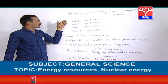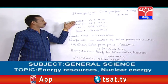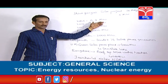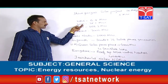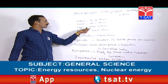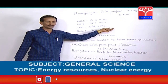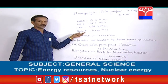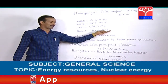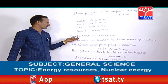If we look at solar energy capacities in various years, in 2005 we had only 6.4 megawatts of solar electricity added to the grid. In 2010, we had 25.1 megawatts. In 2011, we had 468.3 megawatts added to the grid. In recent years, up to 3000 megawatts of solar electricity has been added to the grid in order to meet the huge demand on energy resources.